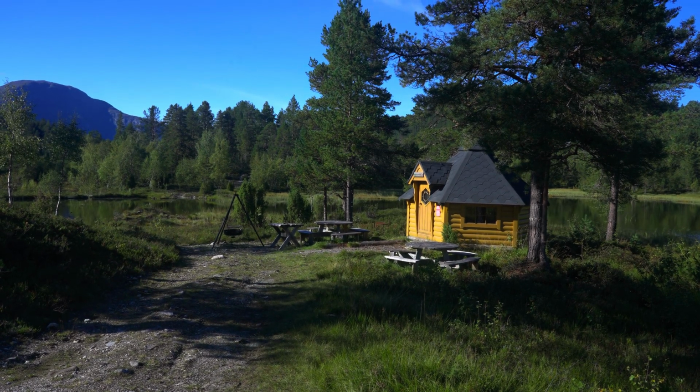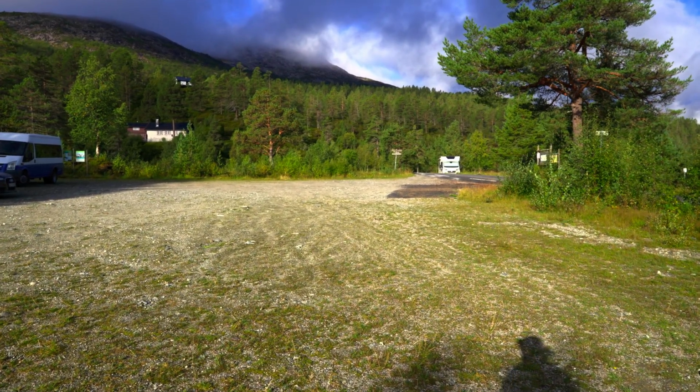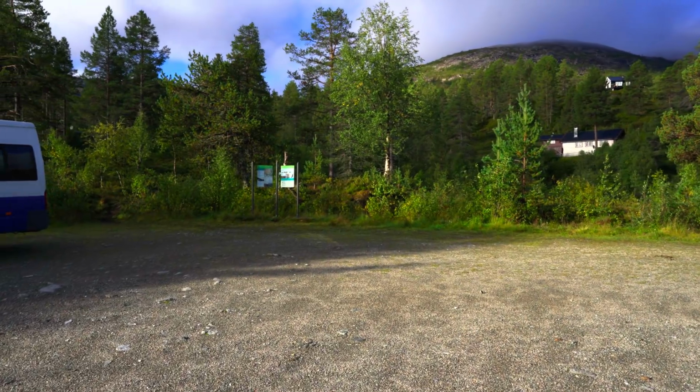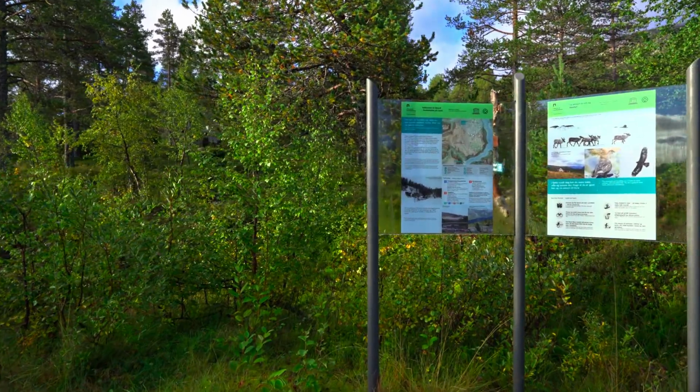It's still allowed to camp here. We haven't found any easily bookable accommodation nearby. By the way, it's really dark at night there, because there's hardly any light pollution. So the next morning it was time for the hike.